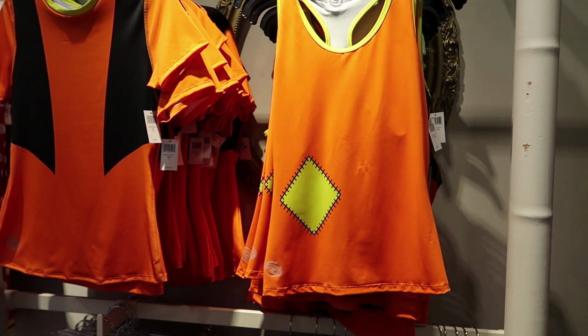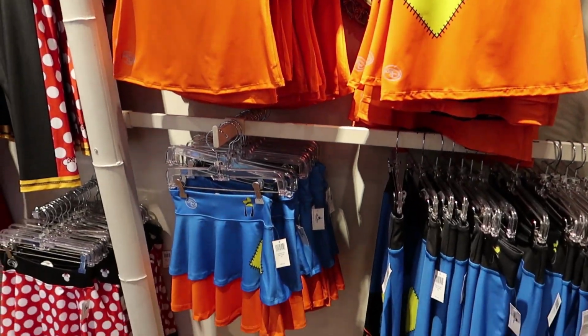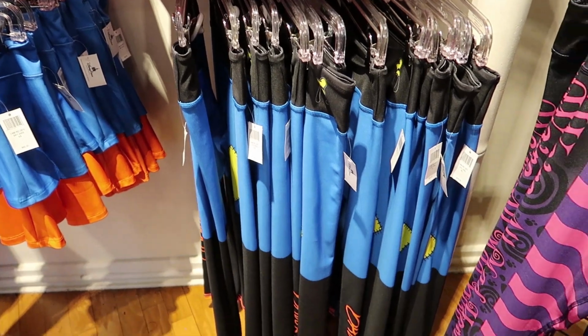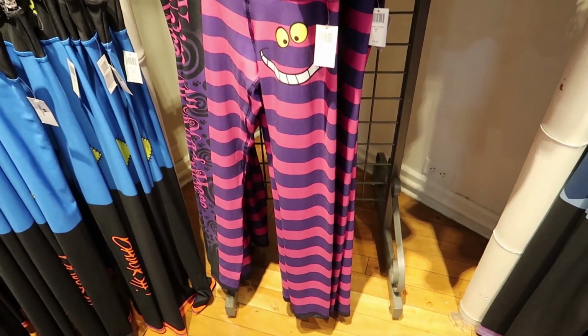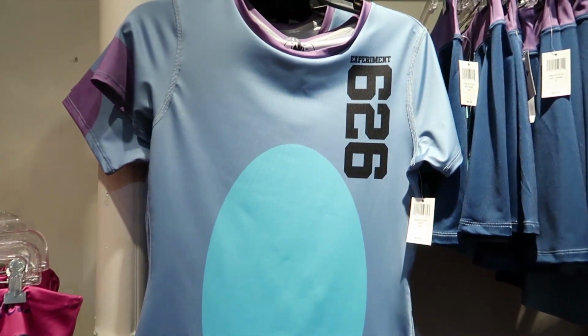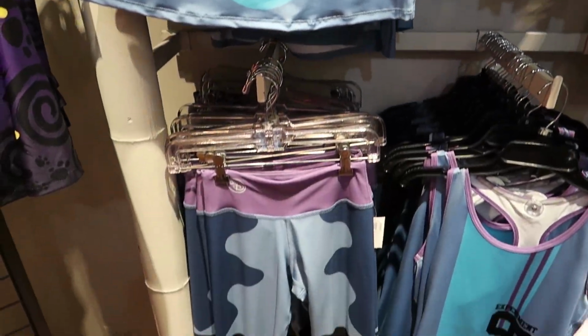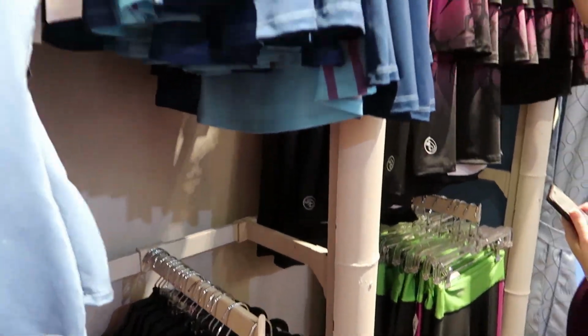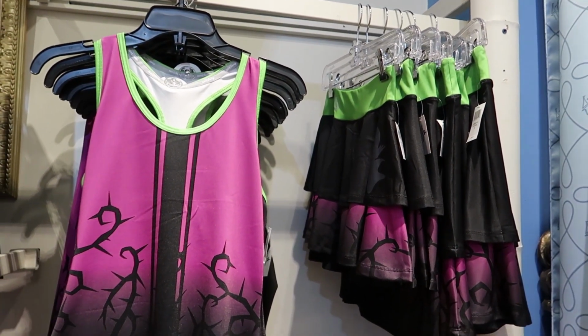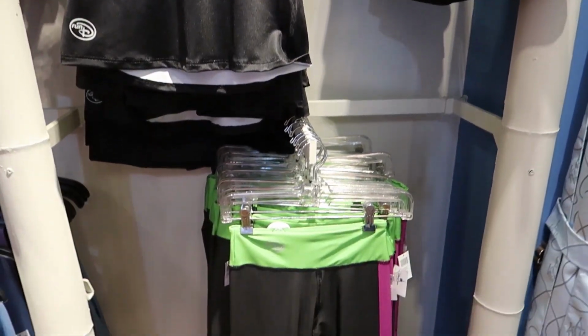And then we have Goofy. I'm gonna get a faraway shot here and then we'll close up a little bit. Here's the skirt and the pants. Let's check out the prices. This one is $45. I see a theme here. $45. The skirt is $60 and the capris are $75. And then we have Cheshire Cat. Oh my word, that is awesome. $75 for the pants, $60 for the skirt. We're all mad here, it says. Oh, and they even have Stitch. That's awesome. That is too cute. Here's the skirt. It says Experiment 626 on it. This one I think is the Evil Queen. Those are really cool. Check out the running capris. I think they're all around the same price. $45, $75, and the skirt is $60.